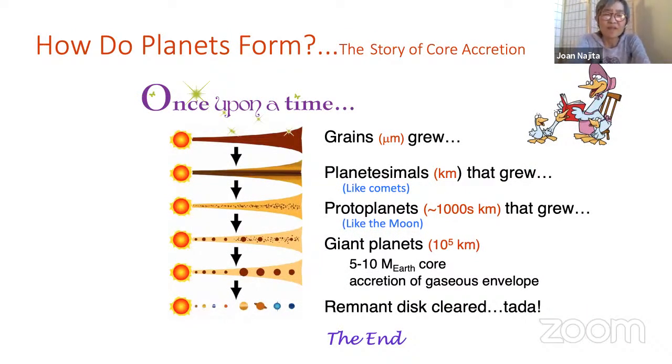The story of planet formation begins in a disk that's made of gas and dust. And the dust is very small, micron-sized. These dust grains grow and stick together, becoming larger and larger, and eventually collective effects end up making really large rocks, like a kilometer in size, things called planetesimals, things that are like comets. These planetesimals can collide and grow to make things even larger, thousands of kilometers in size, protoplanets, like the moon and Mercury. And if these protoplanets collide and grow, they can make something really big, like a 5 to 10 Earth mass core, something like an ice giant in our solar system.